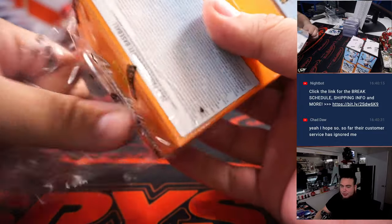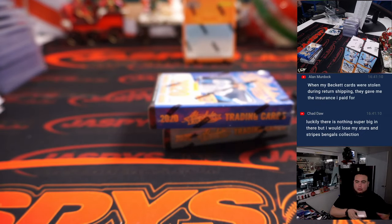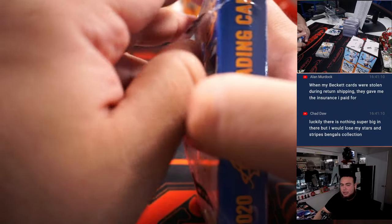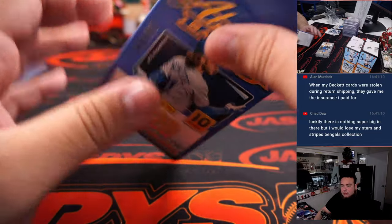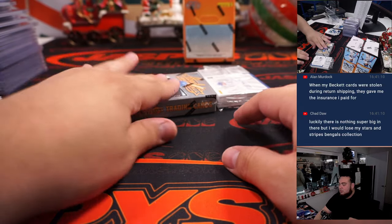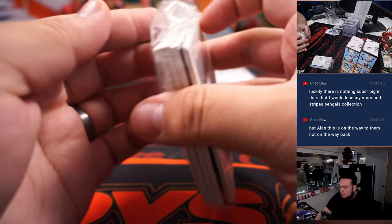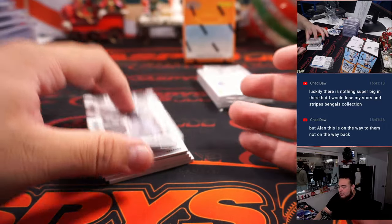They've just been ignoring you. I mean, I'm sure you're not the only one calling around, but luckily, there's nothing super big in there, but oh, well, that's right. You were doing other players, right? Alan says, when my Beckett cards were stolen during the return shipping, they gave me their insurance I paid for. Oh, wow. My thing is that yours got to the place. The shipping tracking shows it arrived, so that's kind of like a good thing.